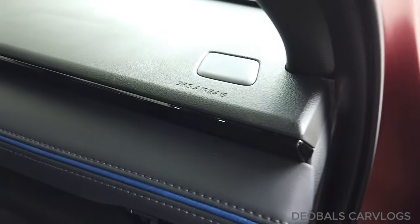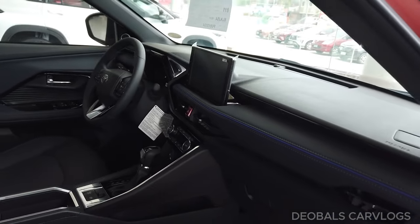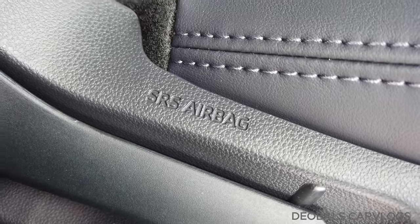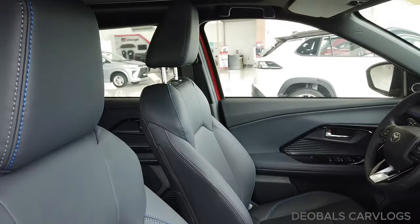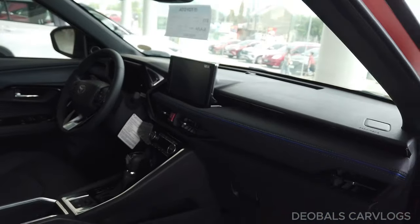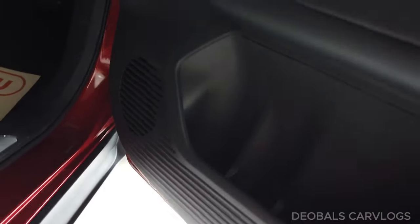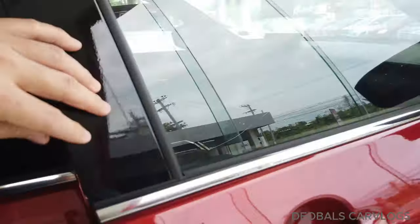For this passenger side, we see an SRS airbag. Alright, the Yaris seats are very executive, guys. We also have the SRS airbag here. In terms of safety, you're very comfortable in this Yaris because it is equipped with different airbags. And in terms of handling, it's quite light, especially in different road conditions, whether a highway or semi off-road conditions.